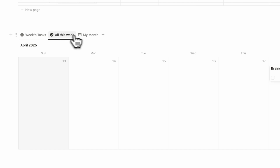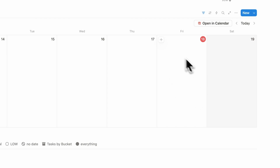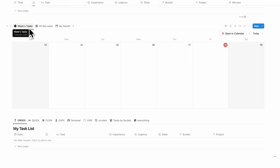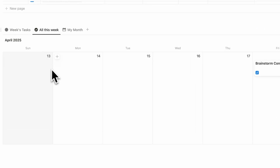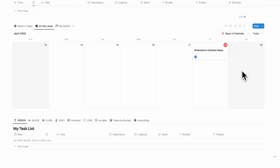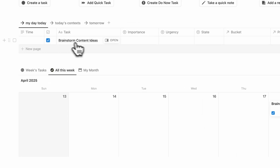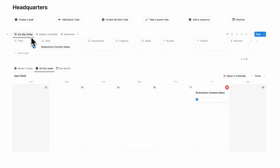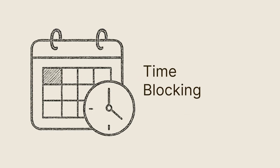Now we have 3 different views in here. Now under week's tasks here, if I check this in, as you can see, it actually gets removed from this list. So under this tab, I'm seeing all of the tasks that I haven't completed yet. But of course, if I want to see it, I can click on all this week and I'll see all the tasks this week, whether it's completed or not. And then of course, under my month, I can see my month. Now, as you can see, brainstorm content ideas is sitting here under my day-to-day. Speaking of, let's get to the next productivity method, which is time blocking.